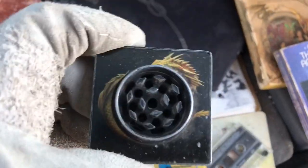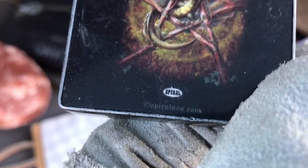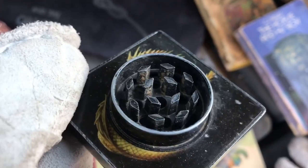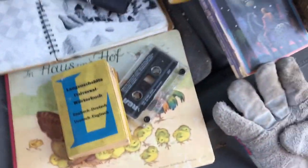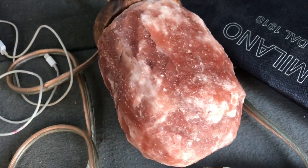I don't know what this is. I have no idea what this is. I'll hang on to it. I don't know if it's some kind of punch. I don't know, maybe it's drugs. Bottom of a bong, I don't know. Alright, got another one of these salt rocks. The bulb inside there is busted, so I gotta basically unscrew the bottom of that.